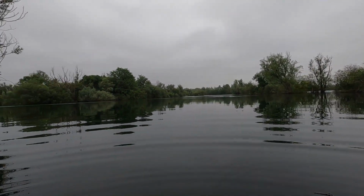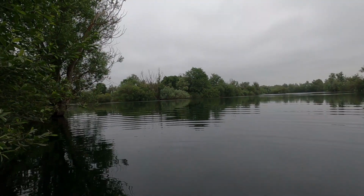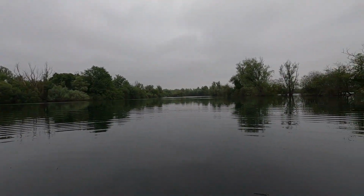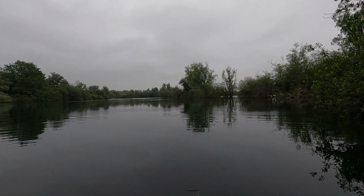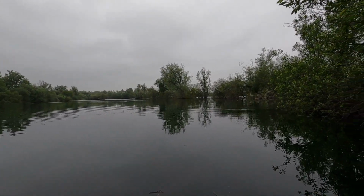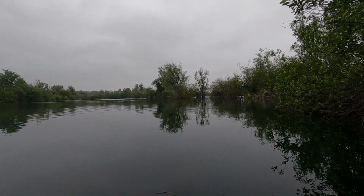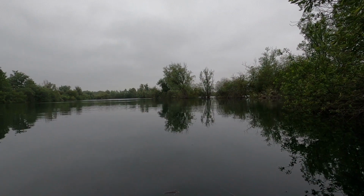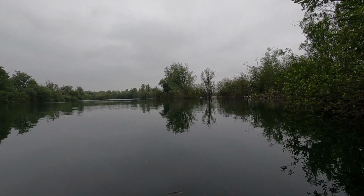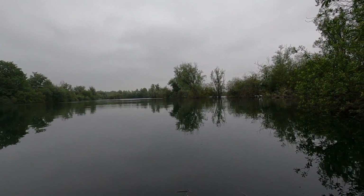Right guys, gave you a little look at the swim earlier. Now I'm just going to take you over the spots I've chosen and why. So the first spot is tight against that big tree over there in the distance. There's a big line of trees there in the water, and the reason they're in the water there is because they're on the shallow bar or old bit of causeway between the lakes, whatever, but basically it's shallower and they're on there growing.